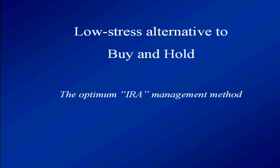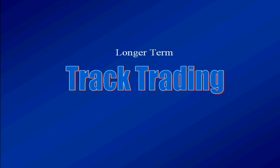I'm going to show you how to trade long term, an alternative to the old buy and hold strategy. But it's low stress and it can produce excellent, stable gains. I would call this the optimum IRA management method. And it uses our product TrackTrading.